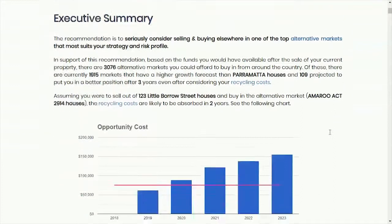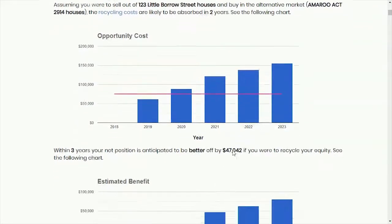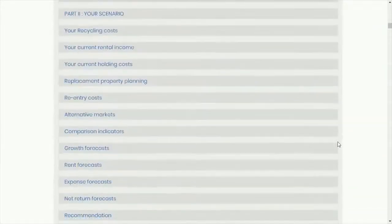As you can see from the first chart, the alternative property market looks set to outperform the current one by $122,000. That's over the first 3 years. But there's $75,000 in recycling costs, remember, so the net position after 3 years is actually only about $47k, and you see that easily on the second chart. All right, let's fast forward down the report to the net forecasts.